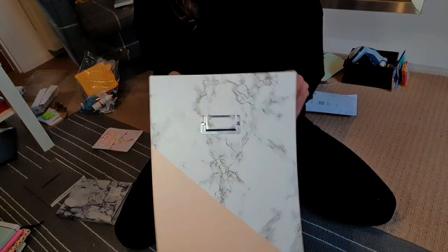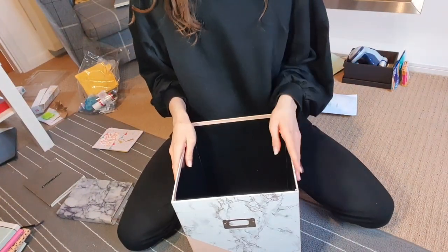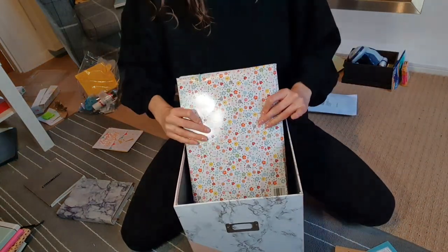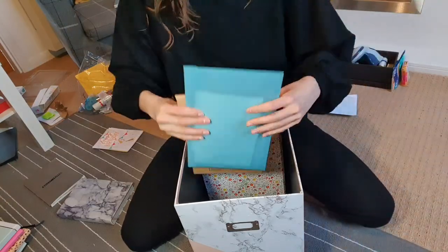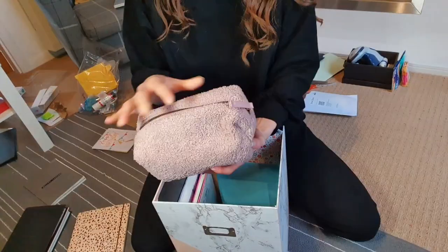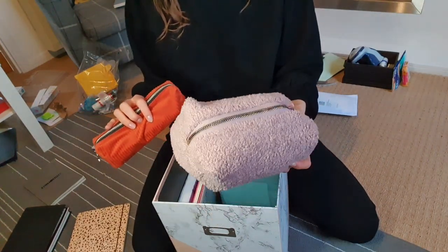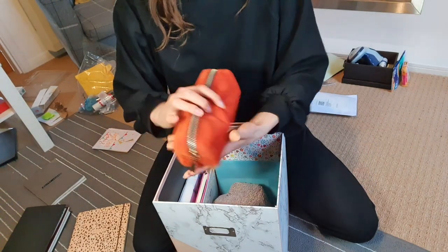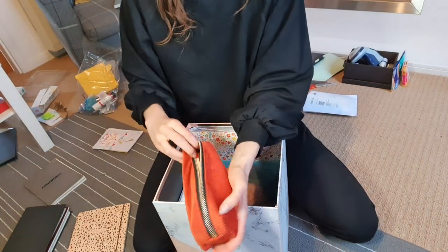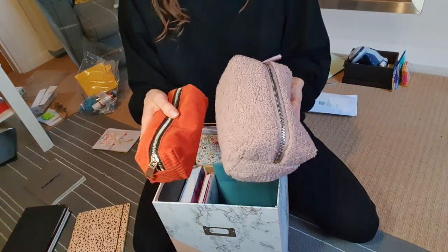So I'm going to try and put everything back in this box, apart from my Spanish stuff, because obviously that won't fit. So let's just see how much I can fit in here. I'm going to be so proud if it all fits. So with my pens, I put all my pens in here, like literally everything, and then I just put that set of pencils in here, so I didn't have that big plastic box. That is an achievement. I'm so proud of myself.